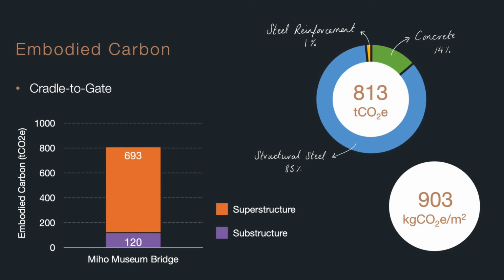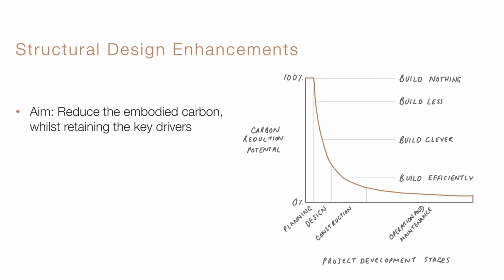An approximate cradle-to-gate calculation for the embodied carbon has been undertaken. The embodied carbon has been calculated using the ICE database and iStructE guidelines. The tunnel has been excluded from calculations, however the volume of concrete which provides anchorage to the backstay cables has been included. The first step is to evaluate whether a bridge and tunnel are necessary.